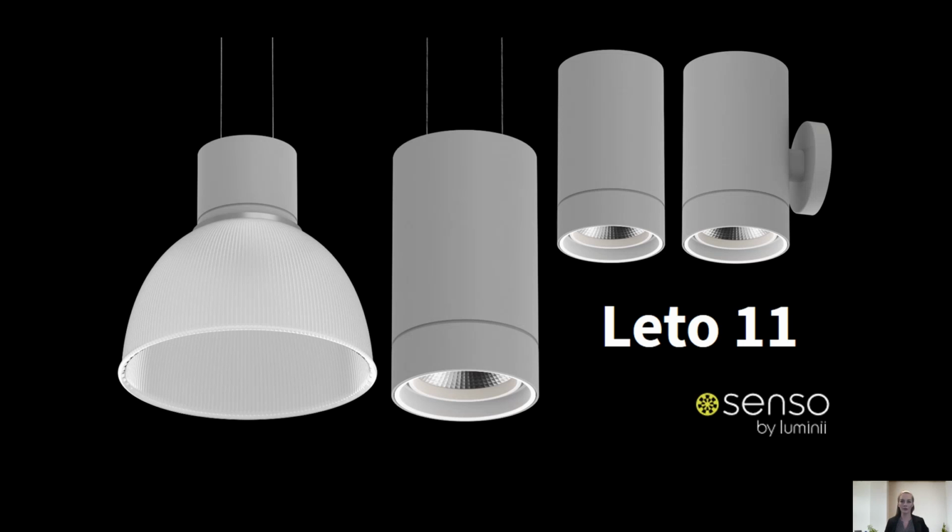With Senso's superior fit and finish, European influence, and years of design experience, the Leto 11 is truly a masterpiece of lighting design. It's been remarked as the perfect pendant, and I can assure you that it's no accident. By investing in design, prototyping, testing, and production, Senso's Leto 11 offers the options you need right from the get-go.